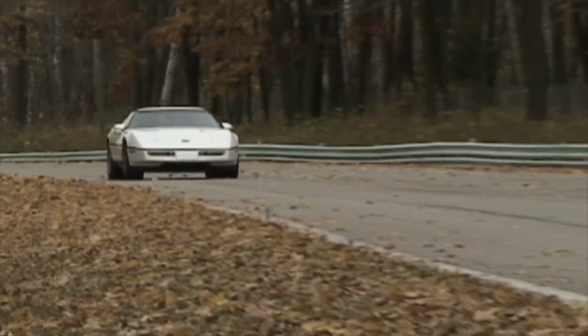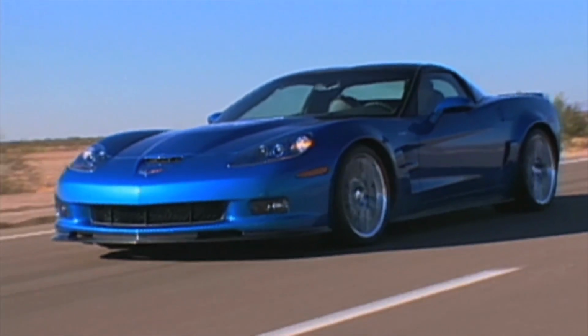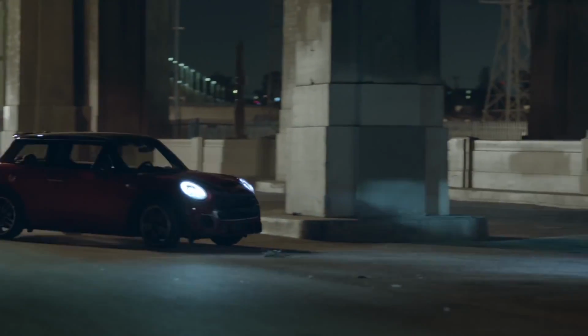In 1980, 30% of nameplates offered manual transmissions. Now that is down to just 10%, and some of those are disappearing fast. So what cars still come in a manual that are worth test driving?